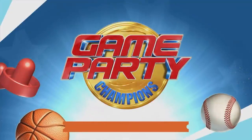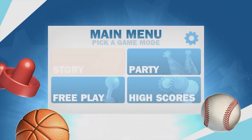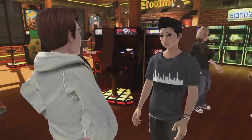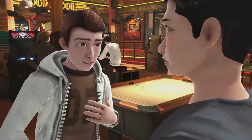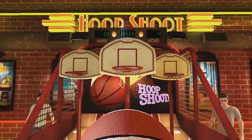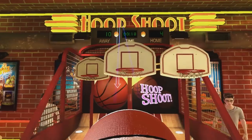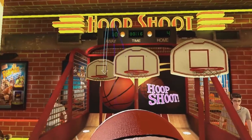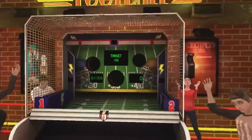Game Party Champions. If you could even call this a game. Oddly enough, Game Party Champions is the fifth game in the Game Party series. It included 8 minigames: ping pong, skee ball, water gun, mini golf, air hockey, hoop shoot, football, and baseball. It's the worst game out of the launch lineup. It currently holds a 24% on Metacritic, and Nintendo Life gave it a 1 out of 10, saying Game Party Champions is, to put it nicely, a bad game.